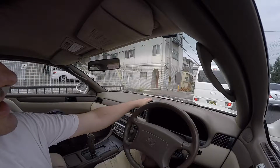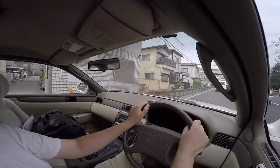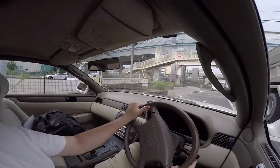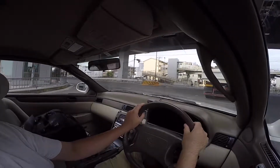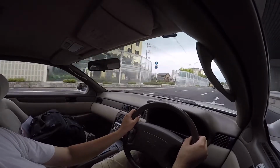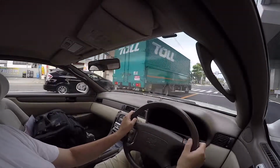You can see the ETC machine, the thing that's on the dash right there. It's basically for the highway. If you're going to be taking the highway, it will show the tolls, the cost of everything, and you will be able to see how much you're paying for the highway. It just shows the price in yen right there. And you can see it's completely burned by the sun. That was 60 miles per hour. Impressive, really. Very, very impressive.